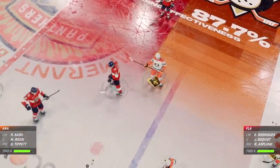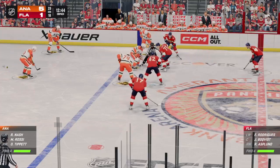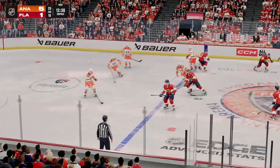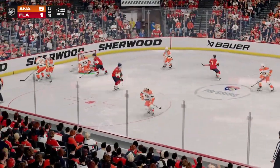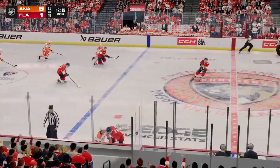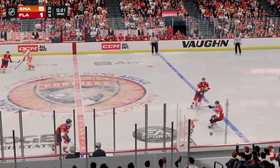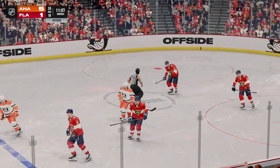Anaheim's dominated in the puck possession department, putting plenty of shots on net, and they lead by a wide gap in the third. The Panthers win it. Moves it quickly over to Rodriguez. And he hangs on to the puck. Too many bodies in the way. Textbook poke check by Ekblad. The Ducks gain possession. And we'll get a face-off after the offside call.